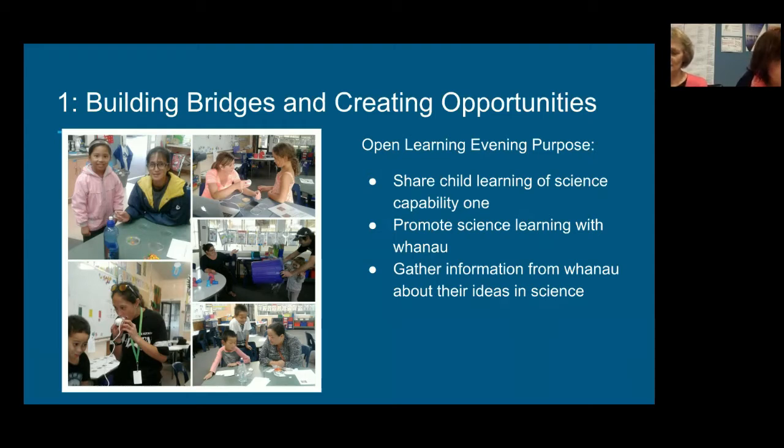So during the term we explicitly taught observation and inference from Capability 1 using the discrepant events from our STLP program as well as other contextual experiences. We found that repetition with a variety of experiences armed our learners with specific scientific vocabulary and key questions, and gave them the familiarity with Capability 1 to ensure that they'd be successful. And then at our open learning evening, they led the learning with their whānau.